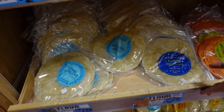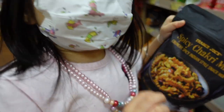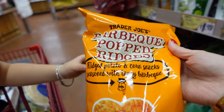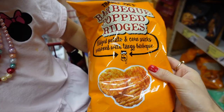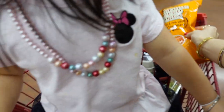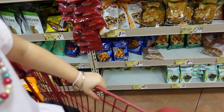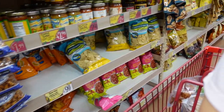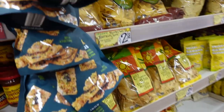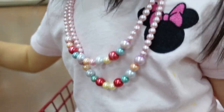I'm gonna get tortilla. Handmade. It's good. Spicy. I don't like spicy. Barbecue popped ridges. Did daddy say, why did you get so many of the snacks? Yeah, maybe. Okay, let's get out of this place so we don't buy too much. Oh, that looks good. Trail mix. Ooh, cereal! Oh, yeah, we need cereal.